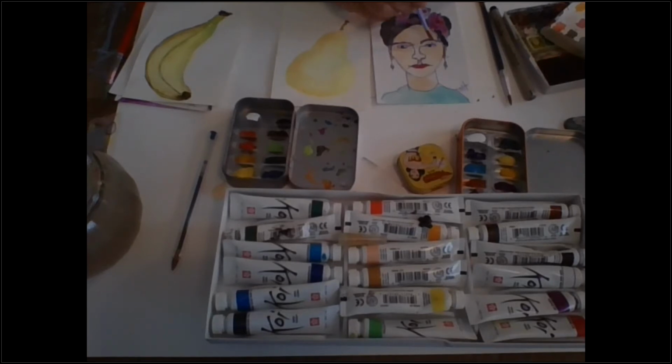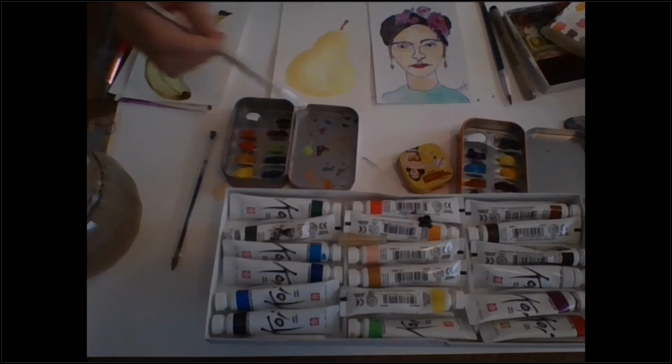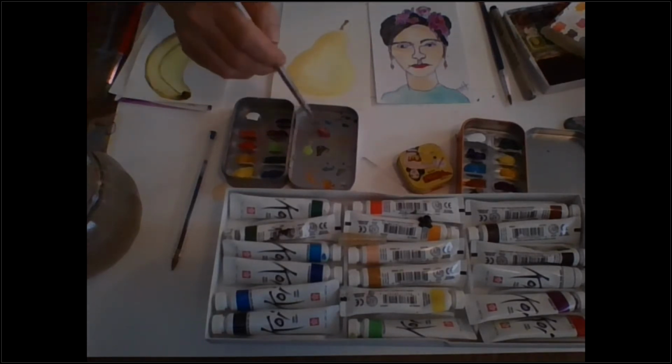Anything you can use watercolors on, it's not as limiting as people think. As long as it's not copy paper, you can pretty much use watercolors on it. You can use your watercolors, which is nice.